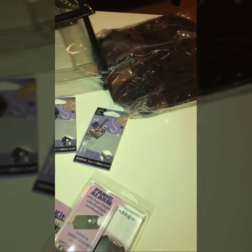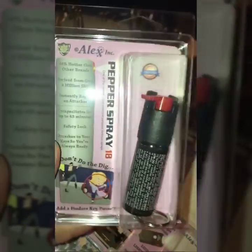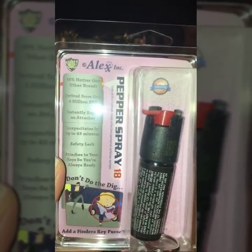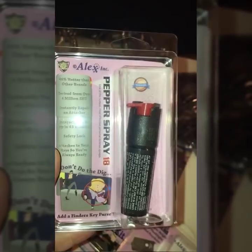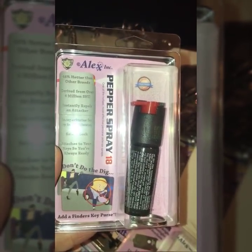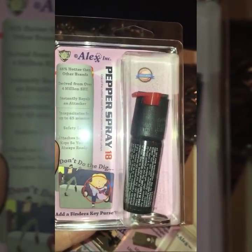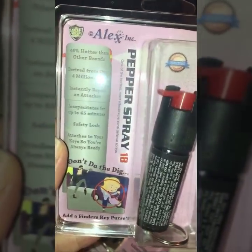You'll also receive a small pepper spray. This spray is good for 5 quick 1-second shots or 1 5-second shot, which will incapacitate whoever you spray it with for up to 45 minutes.